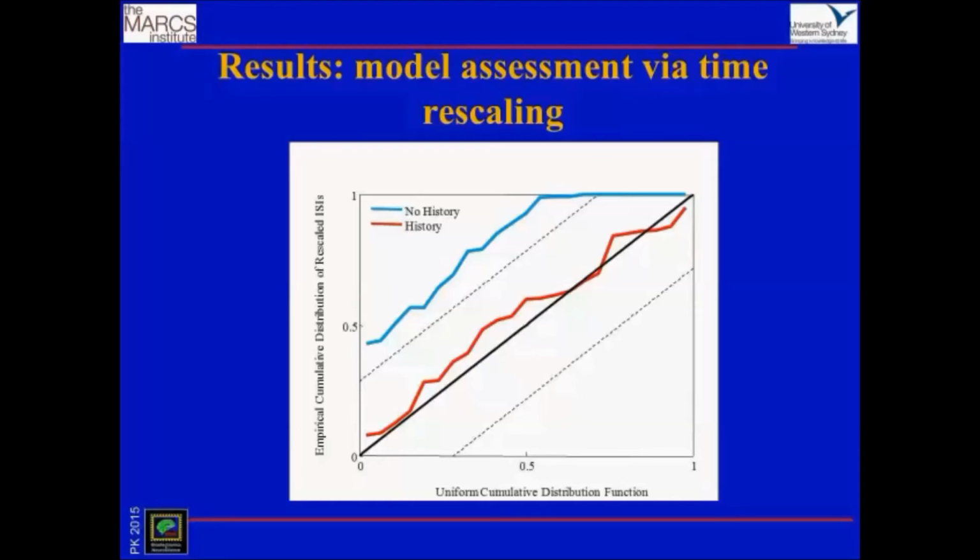We do time rescaling, and we get a Poisson process with unit rate 1, transform that into exponential random variables, and then transform that further into uniformly distributed data. That's what I'm plotting here. This is the Kolmogorov-Smirnov test, and the black line is the 45-degree line. The closer to the 45-degree line, the better your model does. The dashed lines are the 95% intervals.